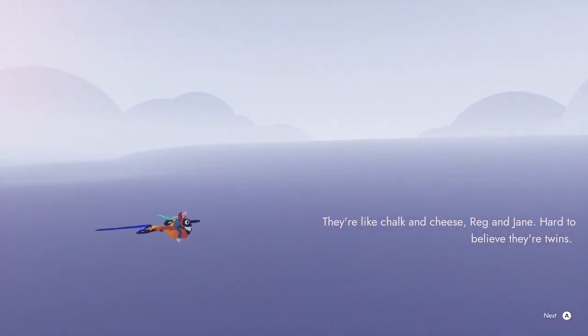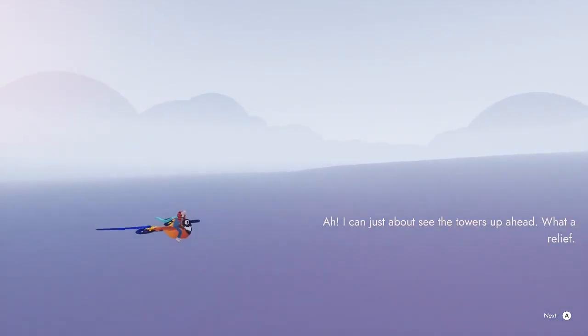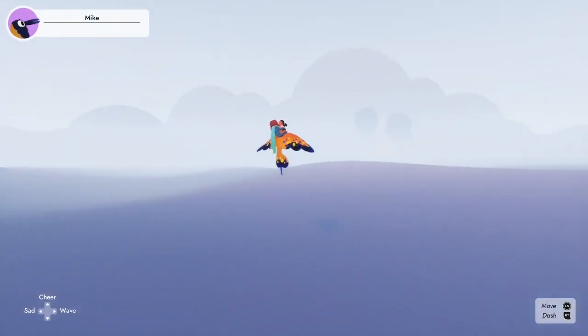Chalk and cheese, Reginald. I believe they're twins. I can see the towers up ahead. What a relief. Let's find Aunt Jane and see what's going on.